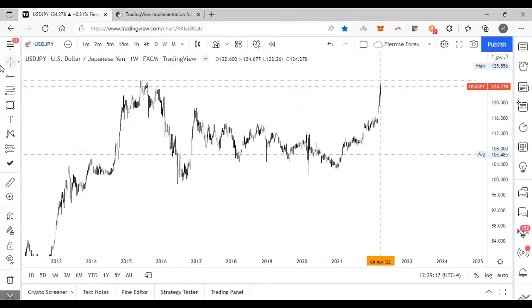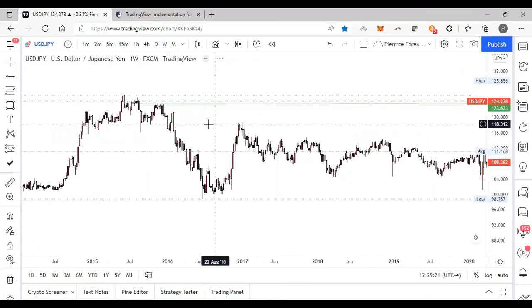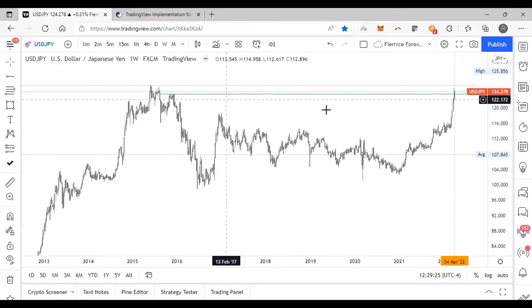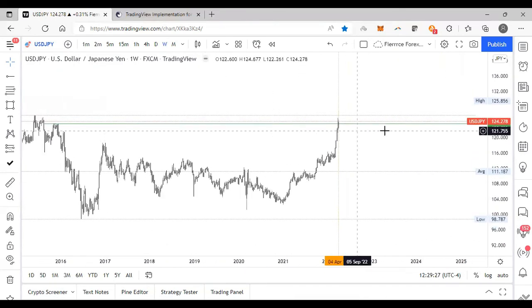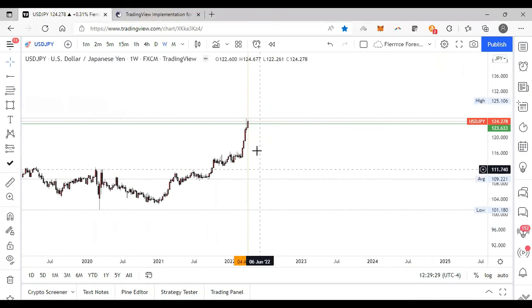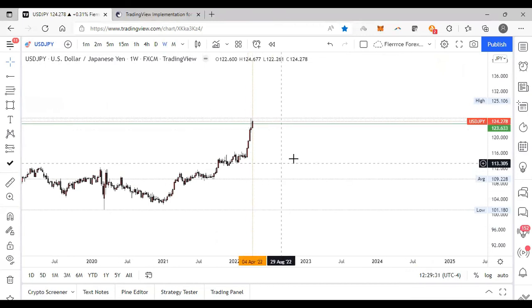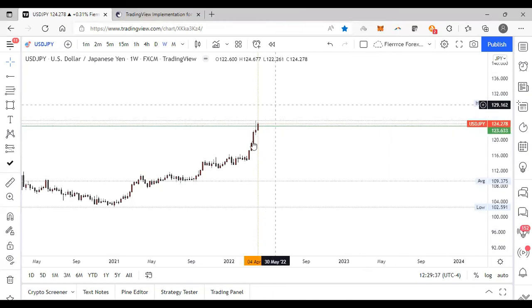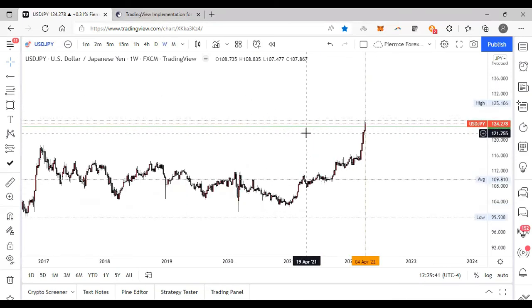Let me zoom in. Yeah, we've got into a supply zone. So there's potential to actually reject off of this zone, which we did about 2 weeks ago. We did reject, and then last week we continued on a bullish run because this momentum is really something. So I'm just going to watch it.